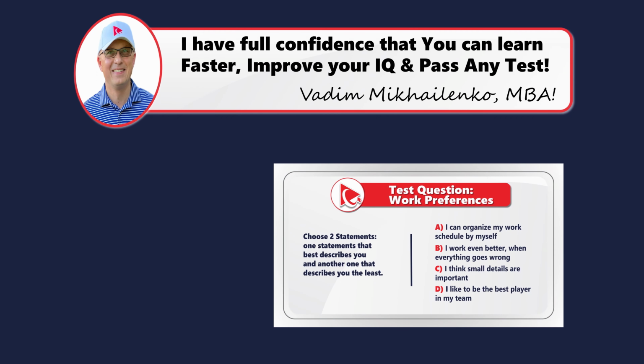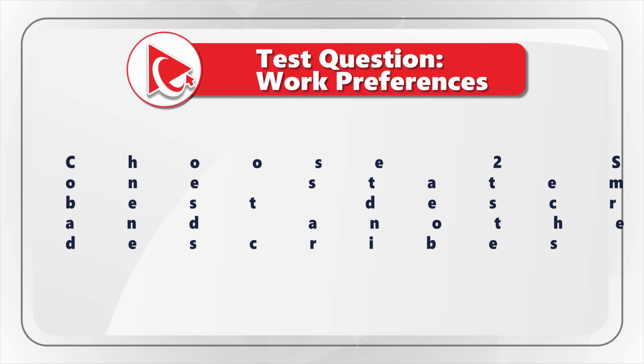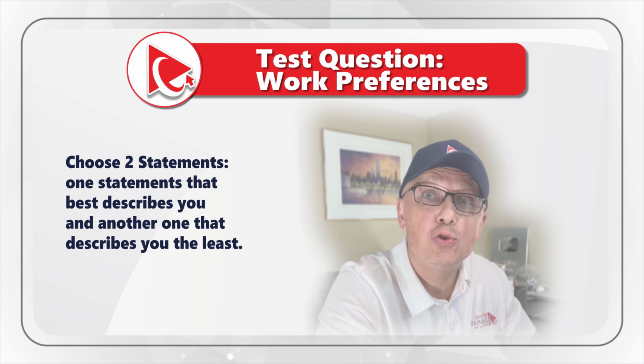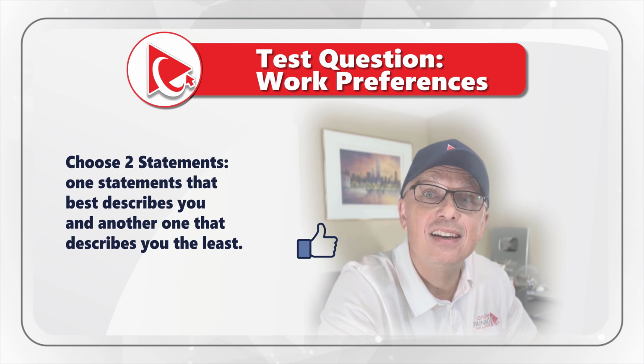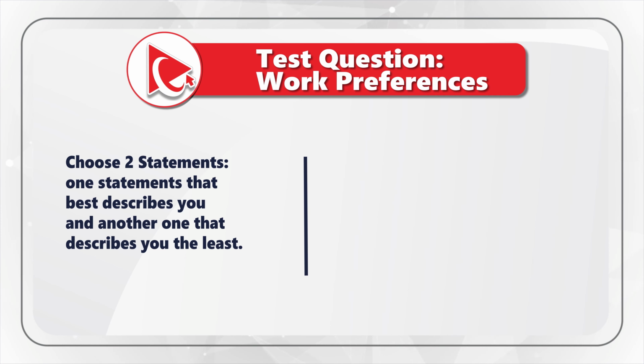I love this question because it tests candidates' ability to prioritize as well as candidates' leadership skills. You're presented with the question where you need to select two statements. One statement that best describes you and another that describes you the least. The four possible answers to this question would be A.